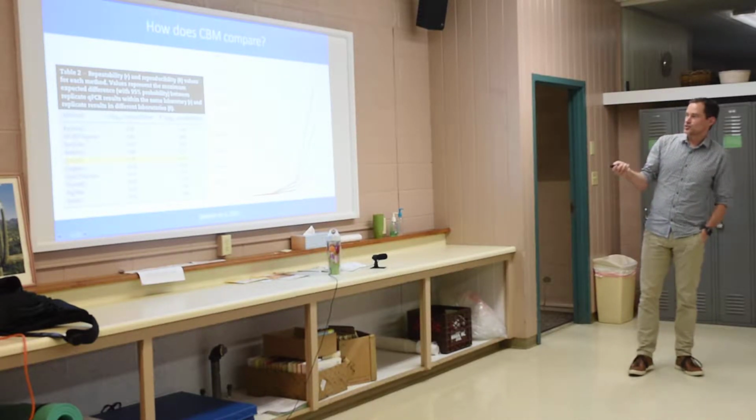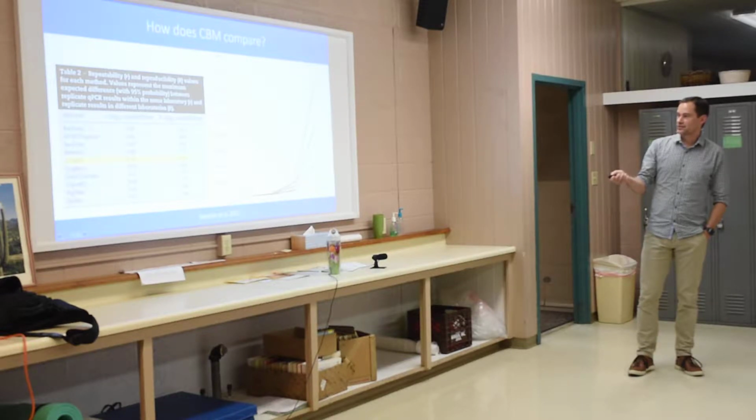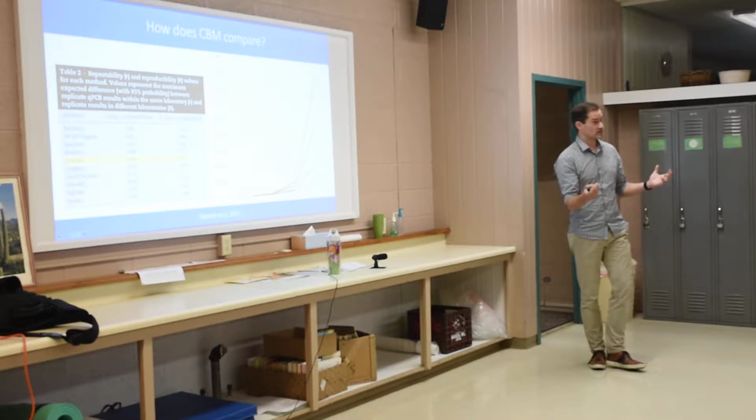What they essentially showed is the interlab variability right here, and it's presented in a really complicated way, so it's not worth wrapping your head around that necessarily. This is the log 10 copies per filter maximum difference between the labs. The point is that for the Enterococcus test, there's a 0.6 log difference. That's almost a 10-fold difference between the different labs. That's the maximum difference that they have. That's a pretty big difference.